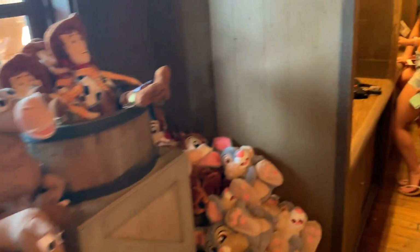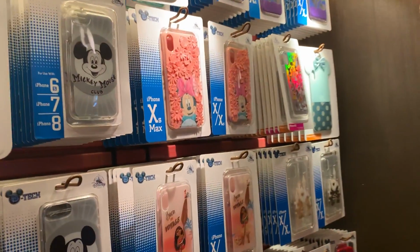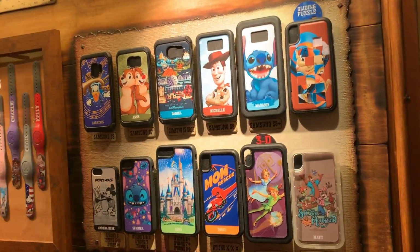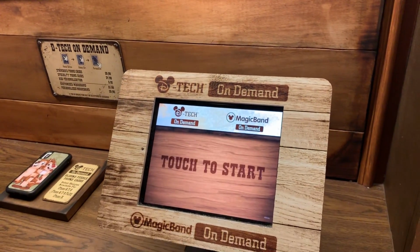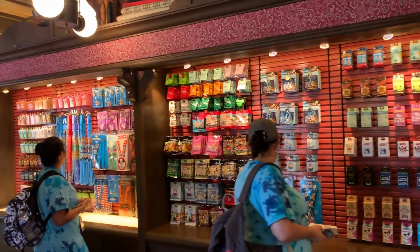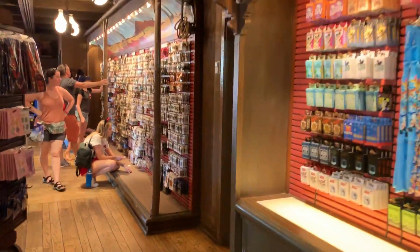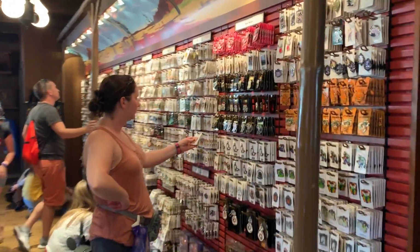This is Frontierland Mercantile, which is the largest shop in Frontierland. They've got some different items, phone cases. They've actually got one of the D-Tech personalizable phone case stations here. If you want to get a personalized phone case or MagicBand, you can do that here. They also have a ton of pins. This is a great spot if you are a pin trader. This is the biggest collection of pins in the park.